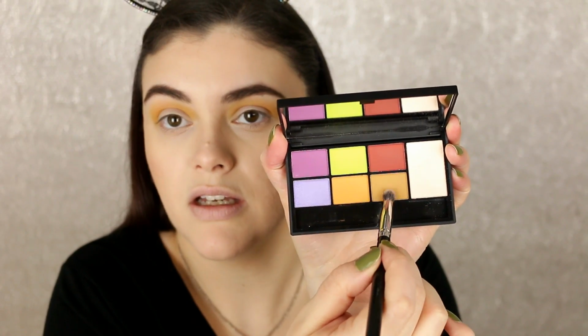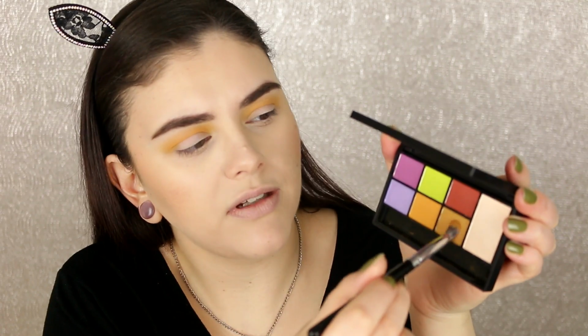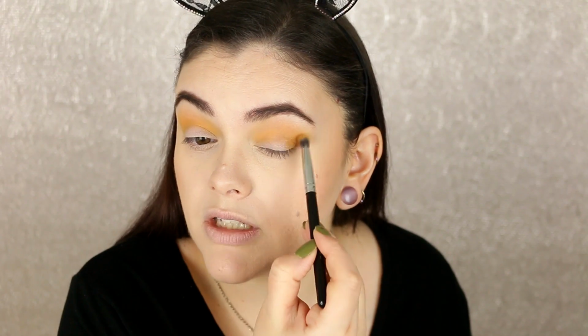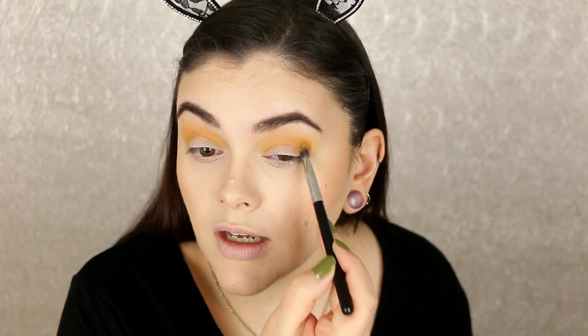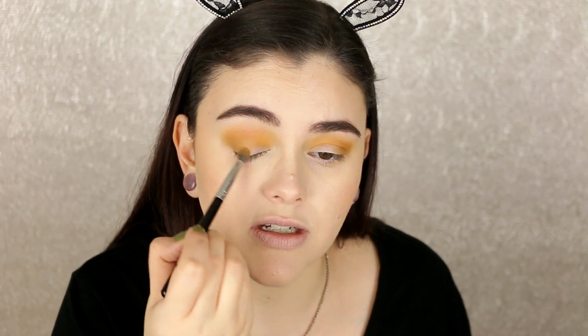So I'm going to take the shade BFF, which is that really nice kind of brown. It looks almost like a camel brown. Kind of like apply this in a little V shape in the outer corner. And I'm just packing this color on first and then I'll blend it out. Oh my god, that is so nice. And it's blending so nicely into that mac and cheese shade. I don't even have to spend that much time blending.